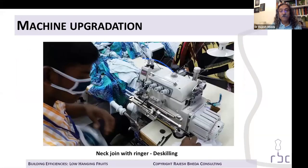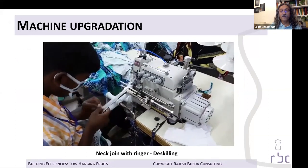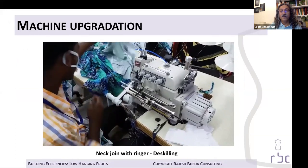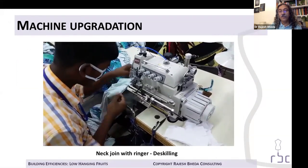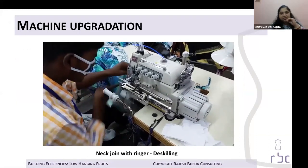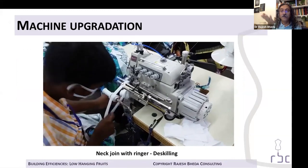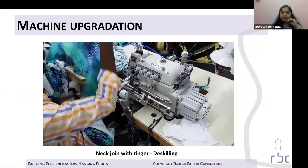We move further. This is a machine equipped with small devices where you can see the operation is the rib joined to the neck. This is the rib joining in the neck area. This is actually a high skill operation.